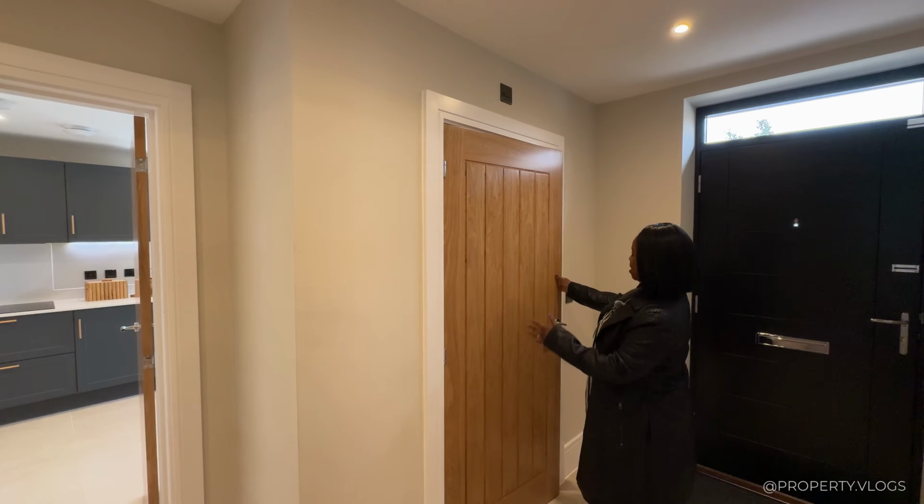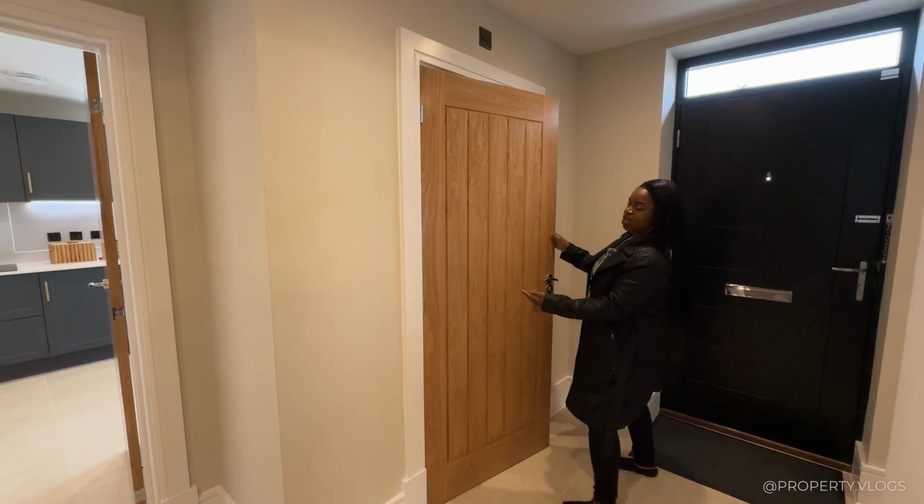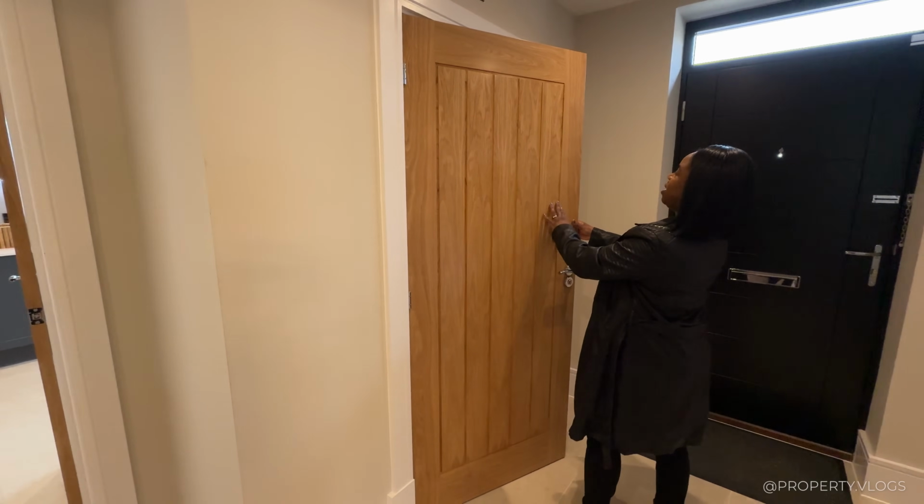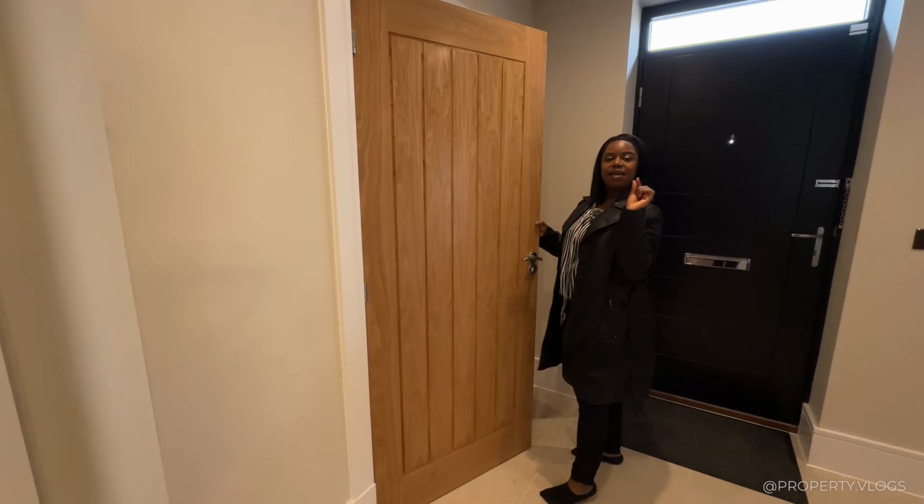And the doors and ironmongery, you've got the chrome handles, chrome hinges, these wooden appearance. I think, actually, let me not think.